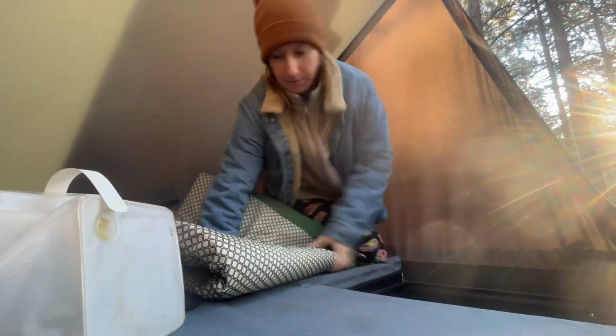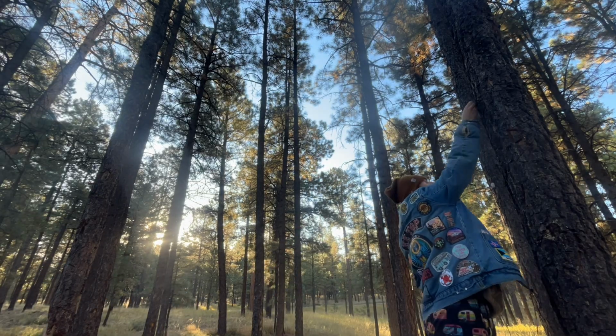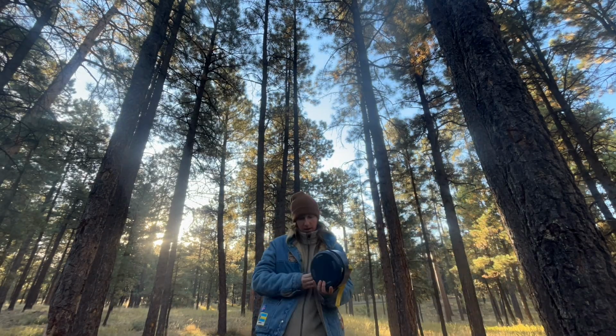It's so freaking cold. But it's pretty. But it's freaking cold. But you know what? We're going to a hot spring today, so it doesn't matter. This morning, I was freezing when I woke up, so I packed up as quickly as possible to chase the warmth, which was not difficult to find here.